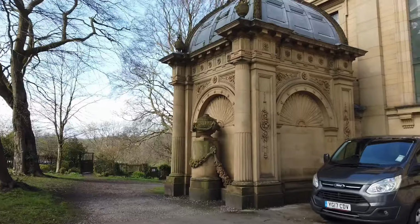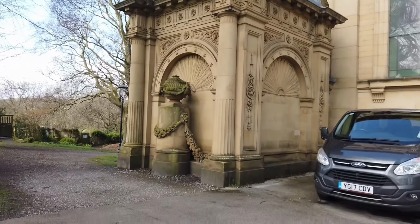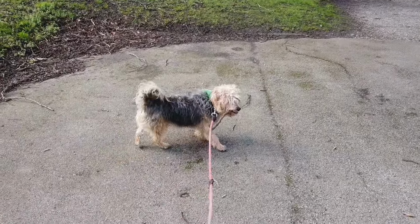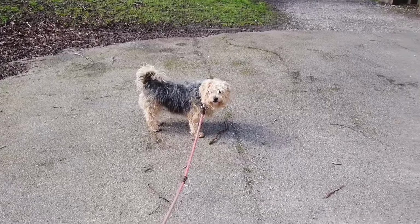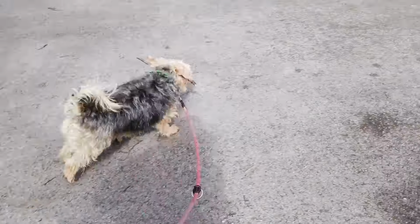So this is the outside of the mausoleum. Maxie's happy now because she's found a stick. Come on then, you're bringing it. Let's go and find Steve then. Come on then. That's it. Happy dog.